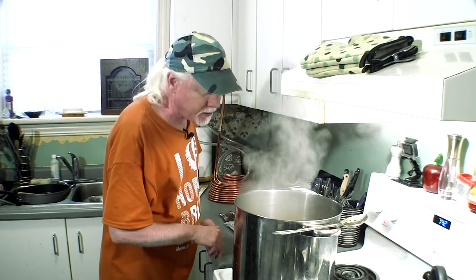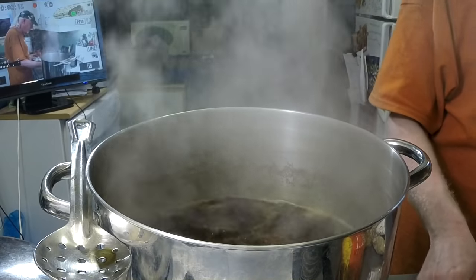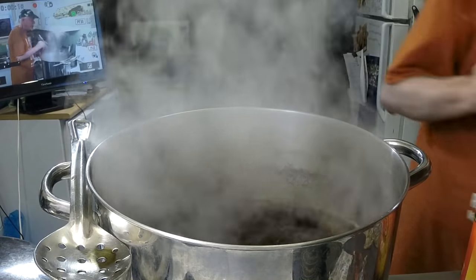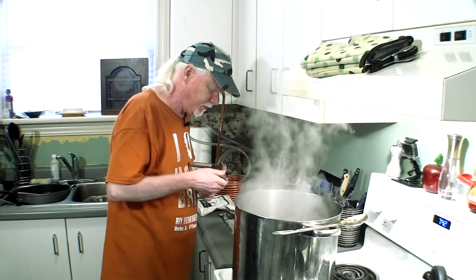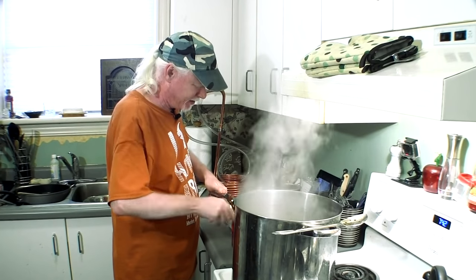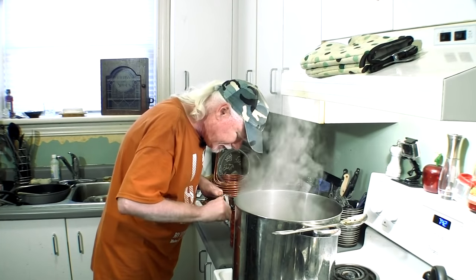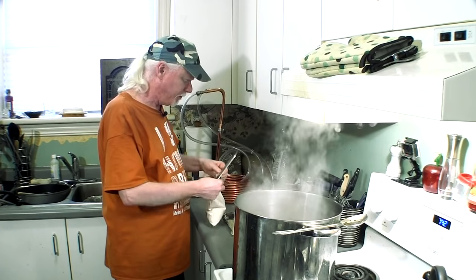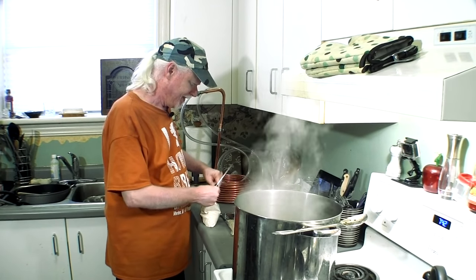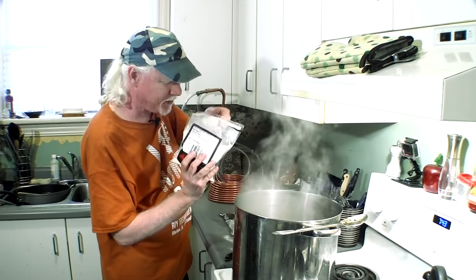All right, so yes, we have a boil. So what we're gonna do is we're going to start our additions. The first thing we've got, and I'm going to turn off my burner, very important, and grab our light liquid malt extract. I like to add the dry malt first because it dissolves easier. It's just a habit of mine, that's all. So, there we go. Let's get that in there.